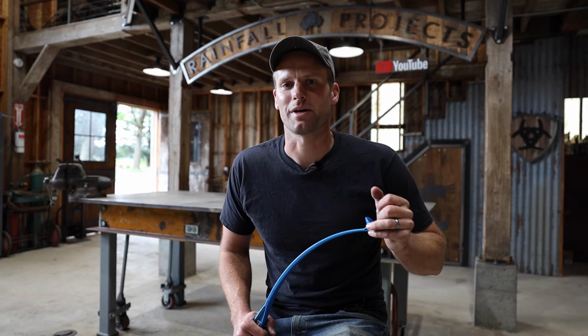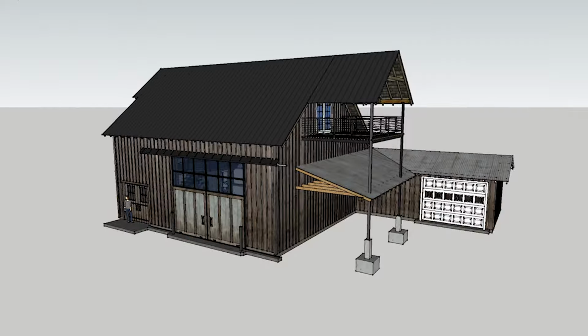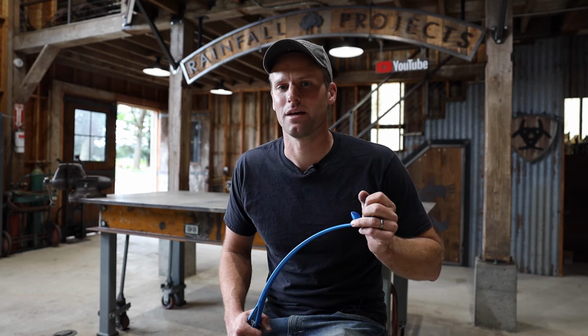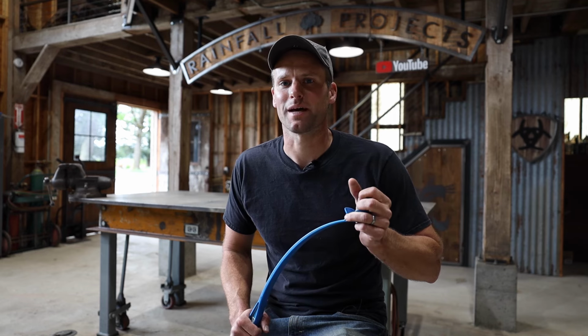So I sold it about a month later, and I decided to start converting this space into my workshop. And it was just one of the best decisions I ever made. I really learned a lot about myself and who I am and what makes me happy.